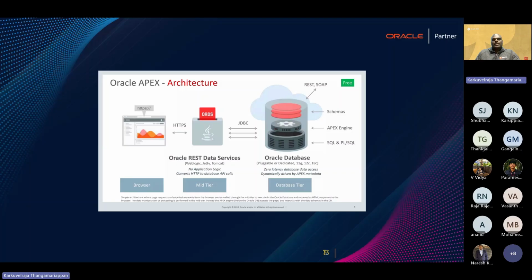in Oracle Apex. It's a simple three-tier architecture. It follows the browser, mid-tier, and then the database tier. Okay, so I don't want to talk to you more technically. It's like, for example, consider the browser is yourself and the Oracle database is your mother, and then the cell phone is your Oracle REST Data Services, which means a medium.